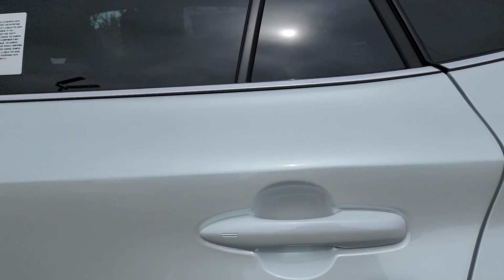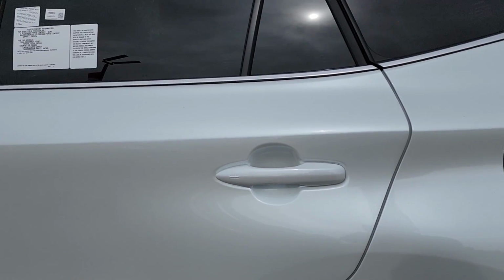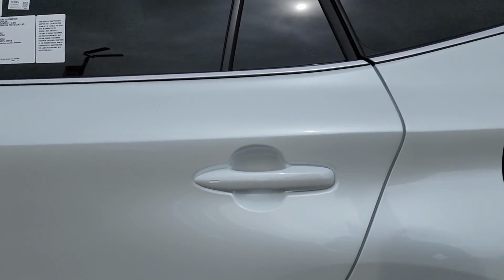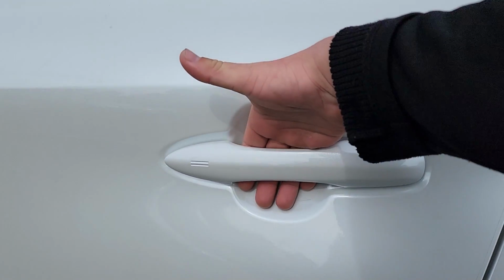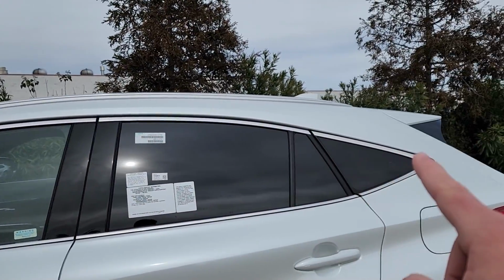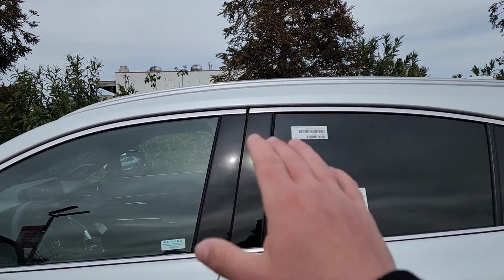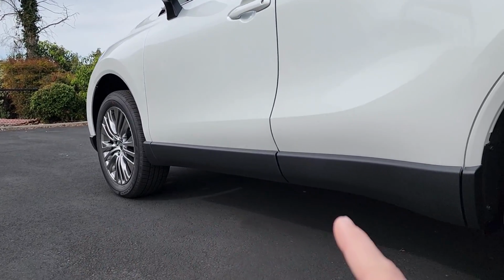So we also have these lines back here on the rear door handles. We can lock by just pressing right here, and we can unlock the Venza by having the key nearby and putting your hand just behind the door handles. Around the windows, there's going to be a lot of chrome running across the top and bottom, and then in between the front and rear windows, we have some gloss black. At the bottom of the side, there's some black plastic cladding.